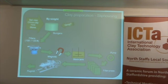And from there into a stock tank, and we pump from the stock tank into a filter press, and the cakes of clay that come out of the filter press are then passed into a pug mill. The pug mill is just a big extruding machine, and we tend to use de-airing pug mills.